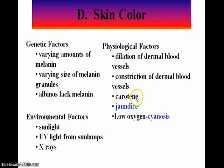If it's just pigment from keratin, you have to eat an awful lot of carrots to change the color of the skin. But if you're on a diet and you're eating a lot of carrots, or a child that likes carrots and eats a lot of carrots, could have a little bit of orange tint to the skin. It is not produced by the skin. It's found in plants, and that gives the plant that orange color.